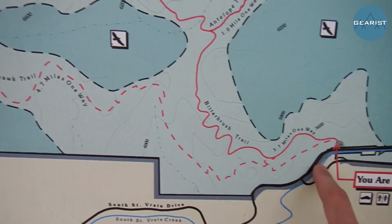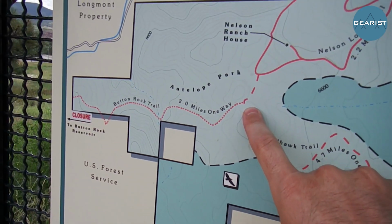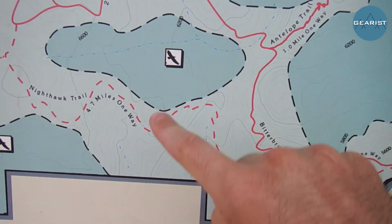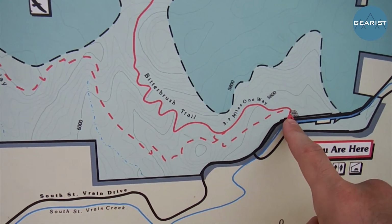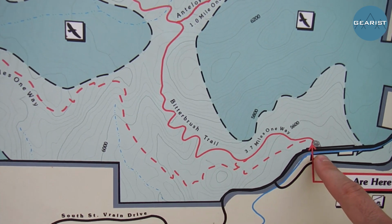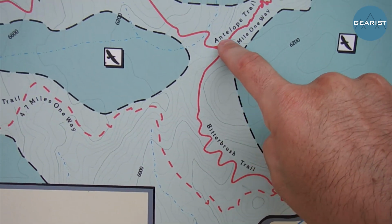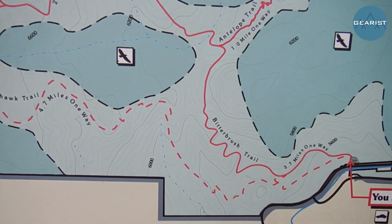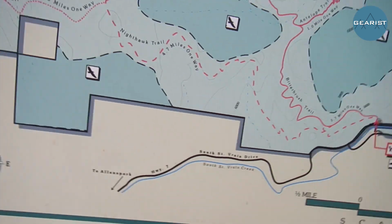It may just kind of be an out and back on this one, but I'm not going to go up that way regardless. I'd also thought about going up here. I guess I could do this: up here to the Antelope Trail and then down to this parking lot and then back. But we'll see.